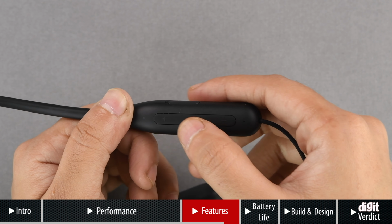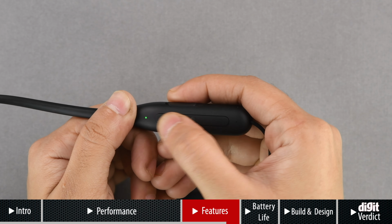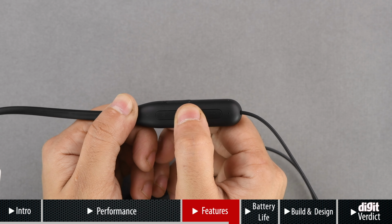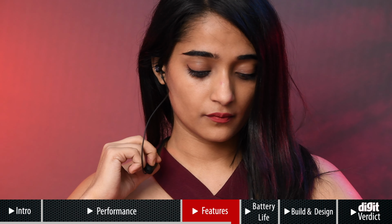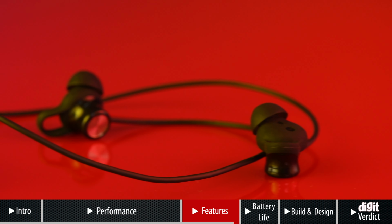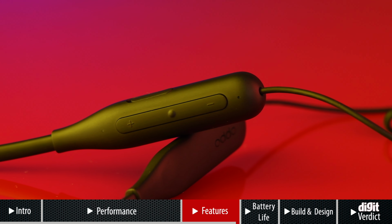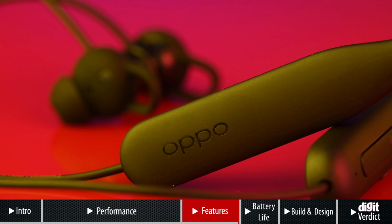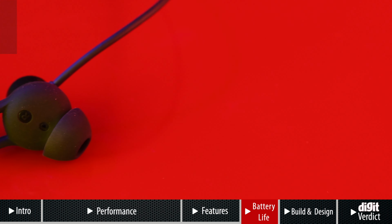You also have inline controls on the right plastic module of the neckband earphones. These buttons can be used to pause or play music, increase or decrease volume, activate your device's voice assistant, answer, hang up or decline phone calls, and move between tracks. Due to the lack of a companion app, there's no way to customize these controls, but Oppo has integrated the existing controls well. They're intuitive enough, so we didn't have an issue with the default control settings.